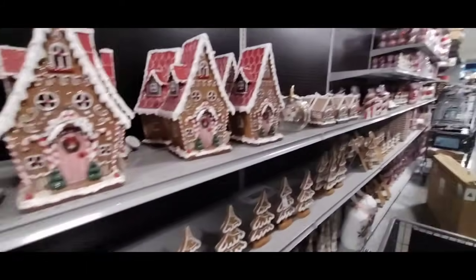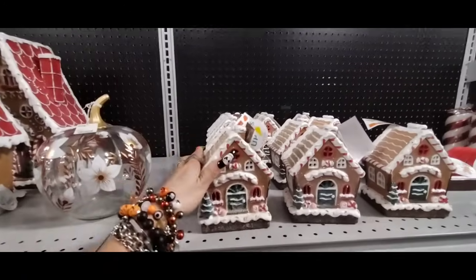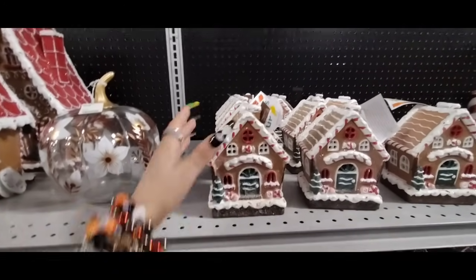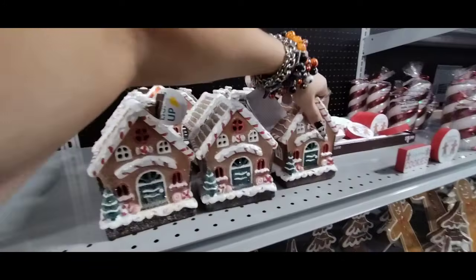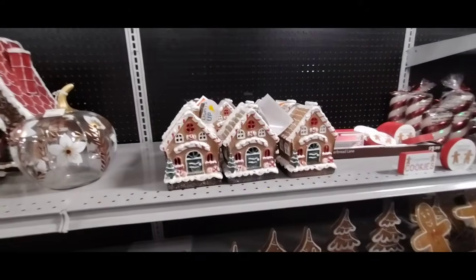Now, I'm going to come over here and show you guys a smaller gingerbread house. This could go in a guest bathroom. This could go in a guest bedroom. It could go in a child's bedroom, etc. All right. Let's take a look. $11.99, and this also lights up. This could serve as a night light or just in a little reading area or your office if you're allowed this kind of stuff in.